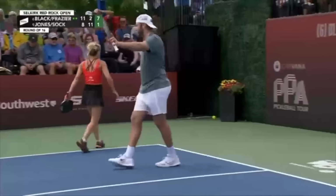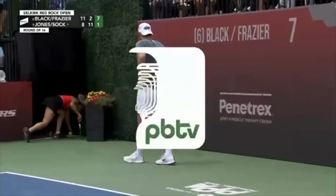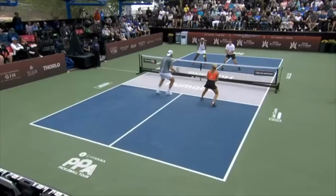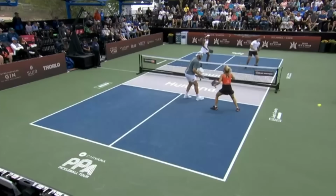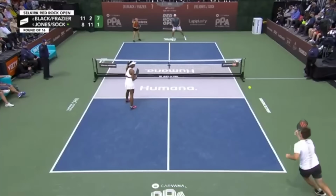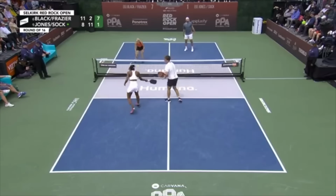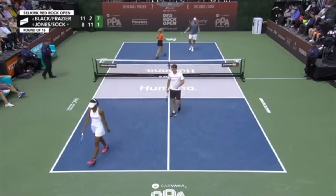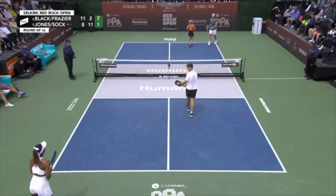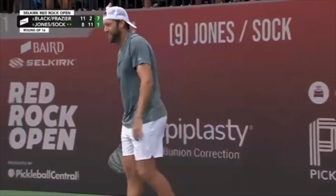There from Jack Sock. His game's so risky, but the ability to hold that forehand for about four or five balls beforehand opens this shot up right here. 1-7-1. Throwing up his hand, apologizing for the potentially higher speed up. Second serve. 1-7-2.